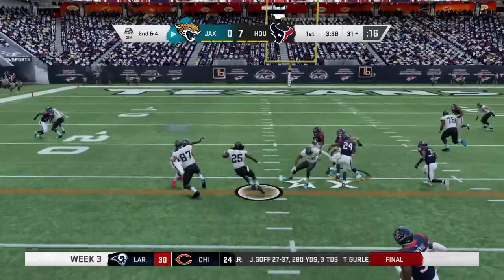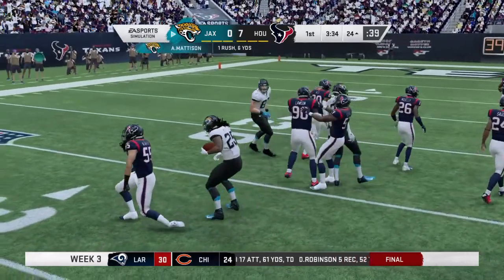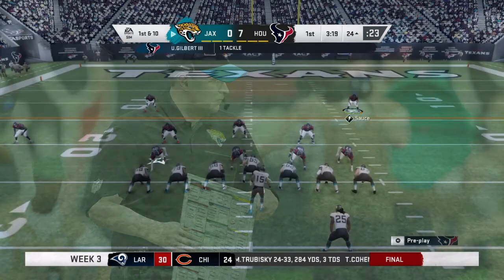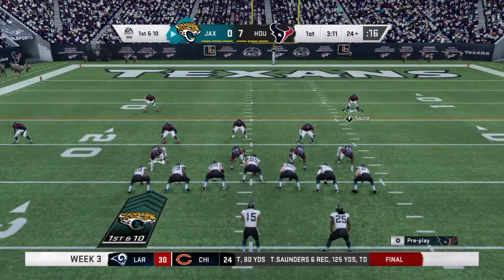First carry now for Alexander Madison. And they'll be inside the 25 now at the 24. 6 yards the pickup, and that's a 1st down. All runs on this drive so far. It's 1st and 10.